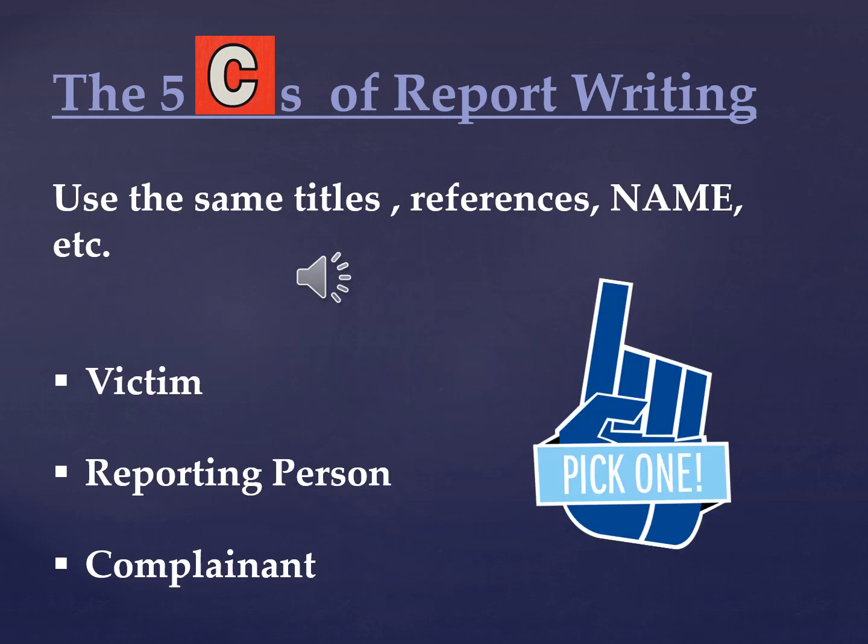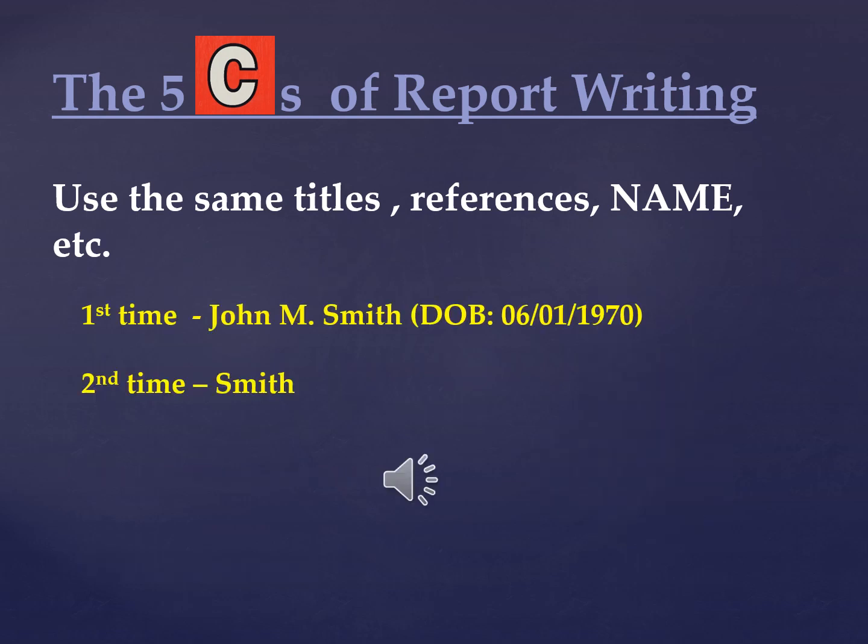Be consistent when referring to and identifying persons in your report. Choose one reference for a person and use it throughout the narrative. For example, don't refer to someone as a victim in paragraph 1, then reporting person in paragraph 2, then a complainant in paragraph 3. If you choose to identify a person by their name, write the name out fully the first time, then you can use their last name going forward. Including a date of birth is always a good immediate reference of understanding for a reader.